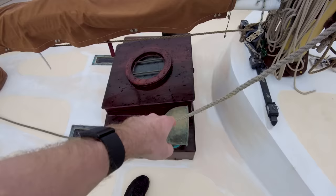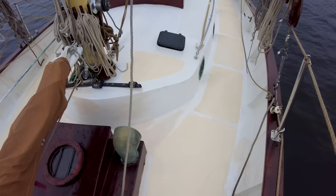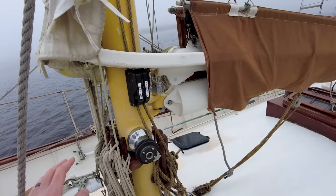Good ventilation with the door aids, a big hatch right here, and I believe that goes down into the V berth. Again, just nice wide side decks going aft. And yeah, I'm pretty sure this is a gaff rig right here.